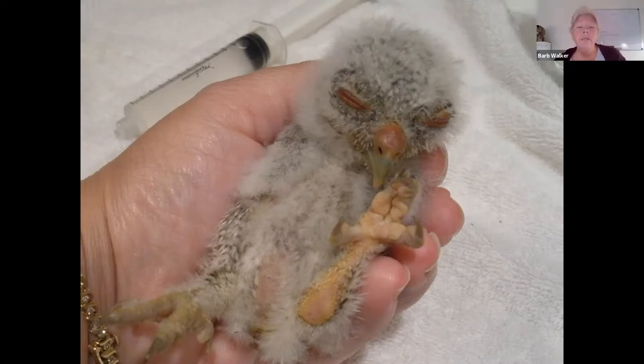And sometimes the babies get displaced, so it would not be unusual, if the bird's unable to be renested, for the licensed rehabilitators in the area to actually raise these screech owls. They put them together and they will often play screech owl sounds and make sure that they grow up so they are releasable birds. But this is what they look like prior to really opening their eyes up.